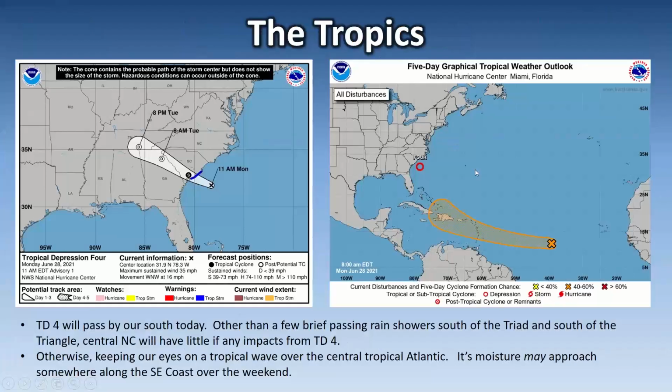All right, so back to our slides, and there's the tropics. First on the left, you have Tropical Depression 4 as of the 11 o'clock advisory. It's going to pass well to our south today, and other than a few brief passing rain showers south of the Triad, south of the Triangle, central North Carolina will have little, if any, impacts.